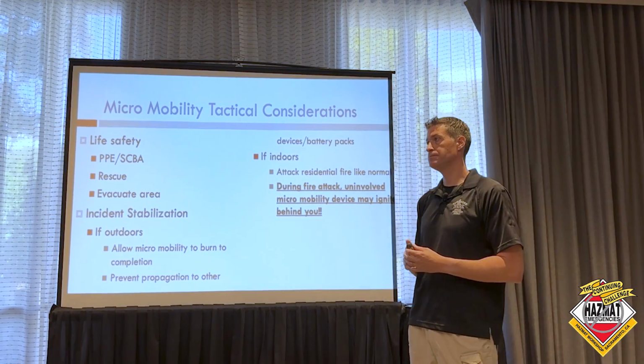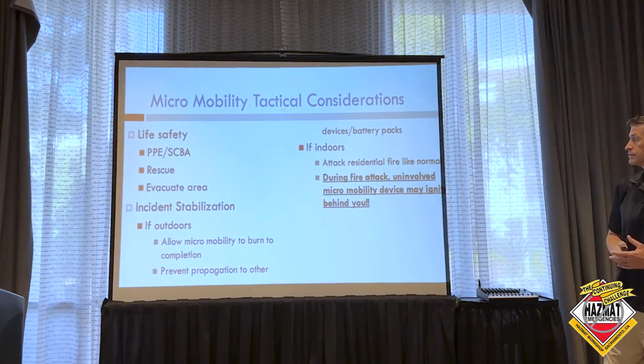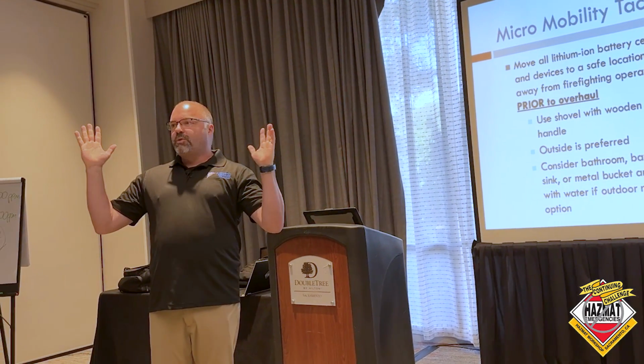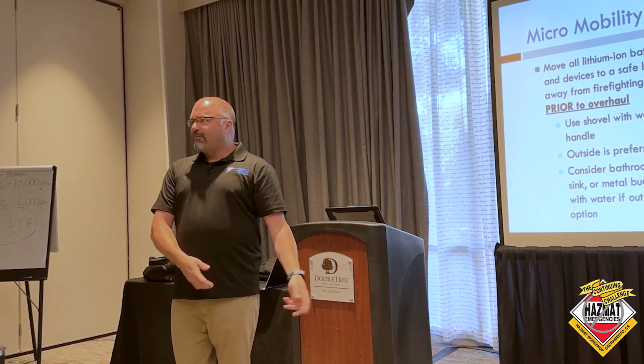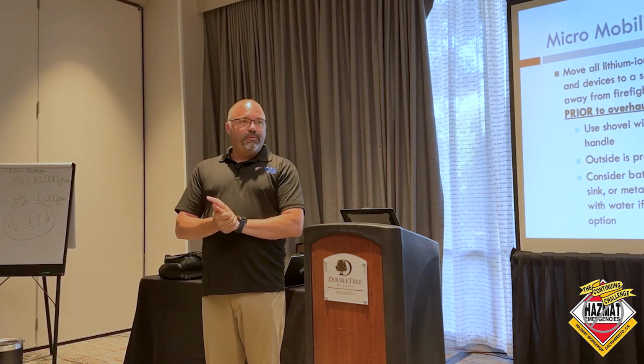Our current thing, and I was alluding to this before, is that first new engine, they take the batteries and they throw it into the bathtub. They flood the bathtub. It's awesome. It works in a private dwelling. Like, what are you going to do? How are you going to get those batteries out? Throw them out the window or put them in a bucket or something like that. Not a big deal. It's an easy move.